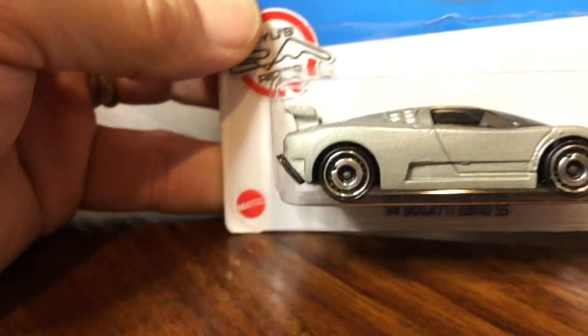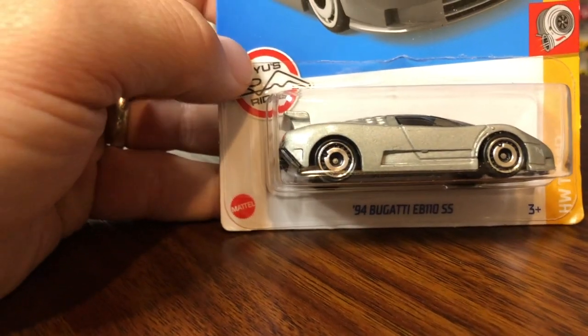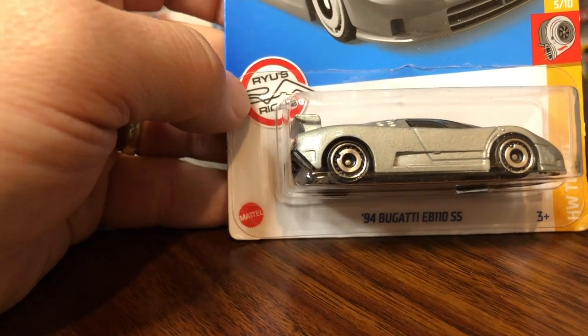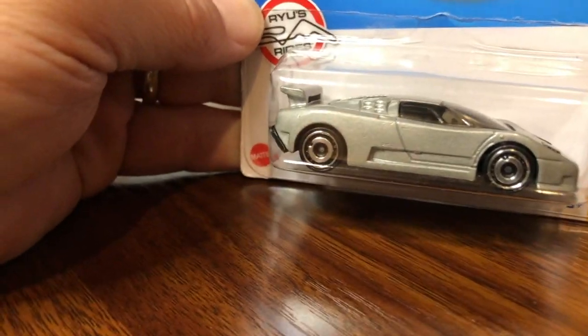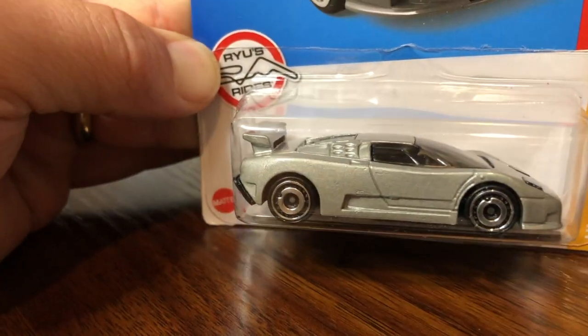And I just call it the silver bullet. That's what I think of when I see this car. And it's out of the Hot Wheels Turbo, number 5 of 10. Also a Ryu Asada design, Ryu's rides. And a lot of people would say the blue or the yellow were the better looking castings, but man, when you see this thing in hand and even out of the package, this is a perfect build for this car.